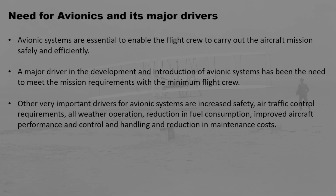Other very important drivers for avionics systems are increased safety, air traffic control requirements, all-weather operation, reduction in fuel consumption, improved aircraft performance and control and handling, and reduction in maintenance costs.